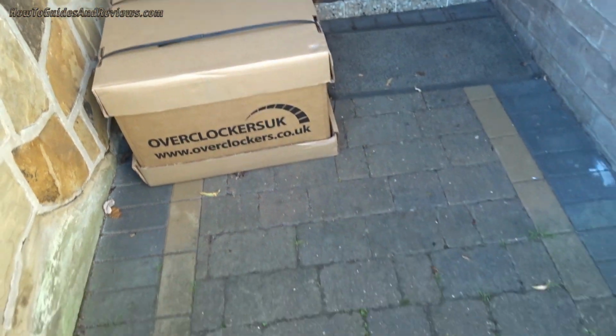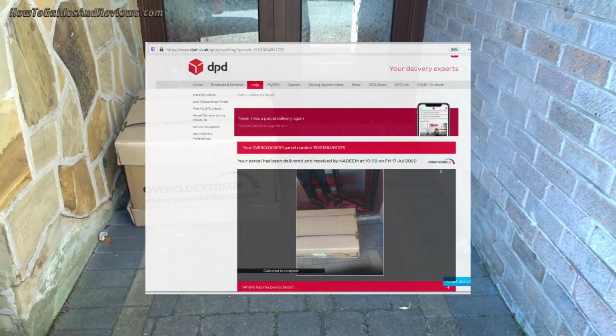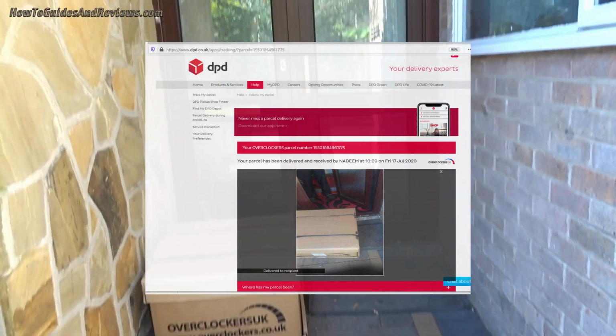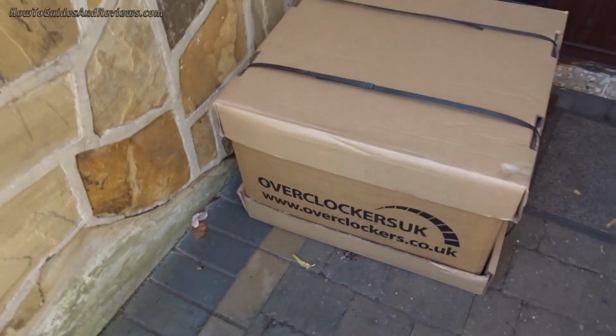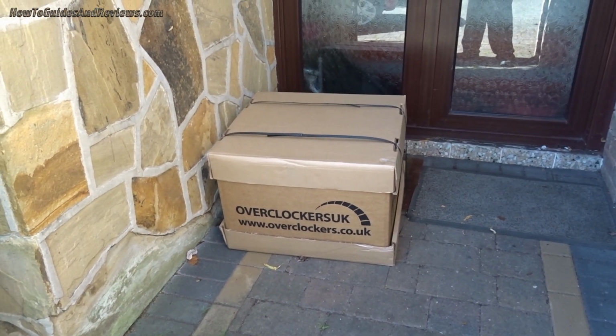Because of COVID, they don't do a signature, they just take a photo of it next to the door. It's proof of delivery. I opened it, spoke to him, thanked him, and off they went. So delivery went quite smoothly. Yesterday they said it's going to be delivered, and the next day it's delivered.